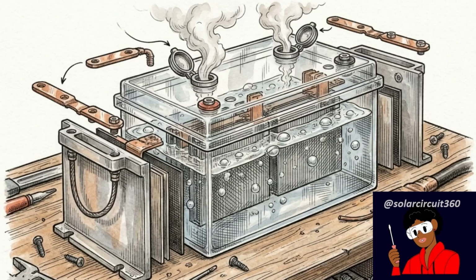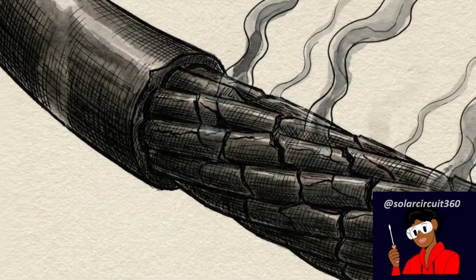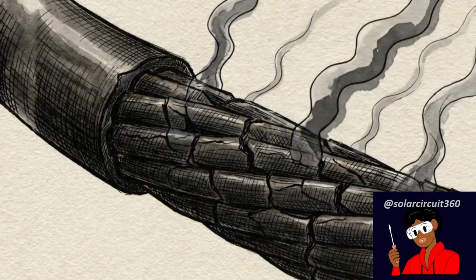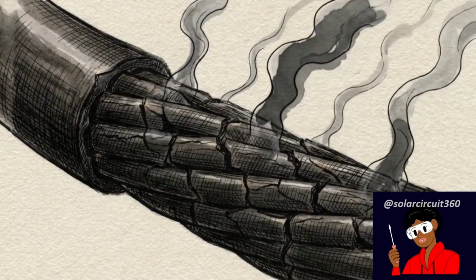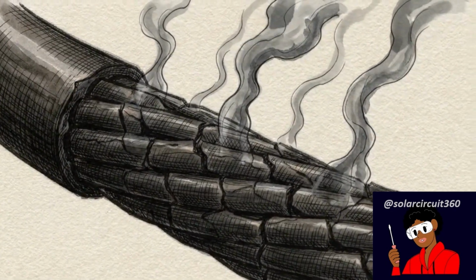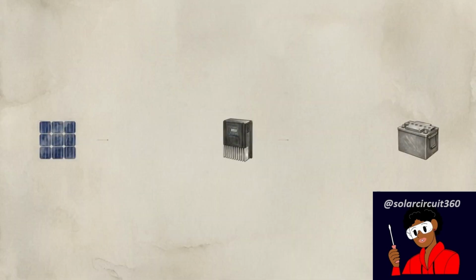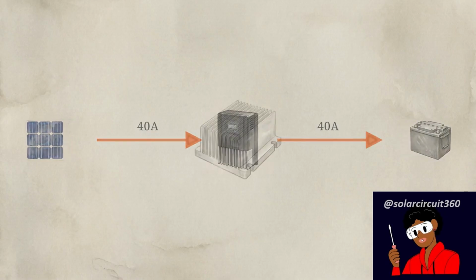For lead-acid chemistries, this same high current stress manifests as aggressive gassing and rapid water loss. To prevent damage, the battery management system may trigger emergency overcurrent cutoffs. Ignoring the 0.2C threshold creates energy waste through heat and initiates the irreversible lithium plating that consumes a battery's rated capacity. This stress also propagates upstream into the MPPT charge controller. Sustaining a continuous 40 amp output makes the controller the primary thermal bottleneck in the charging architecture.